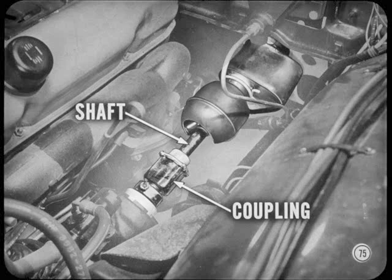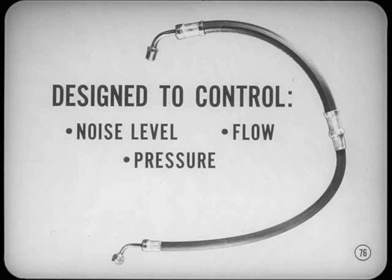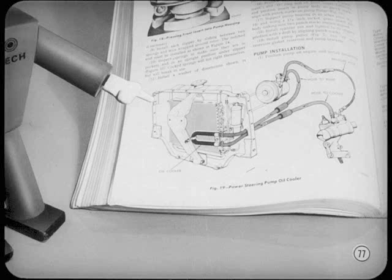Now, to finish up, always be sure to use the correct pressure and return hoses for replacement, or you may have noise problems. These hoses are designed to control hydraulic pressure noises, as well as flow and pressure in specific steering systems, so don't try to use substitutes. Be especially careful to use the correct part number replacement hoses on models which previously had a steering system oil cooler. These hoses are a special high temperature type that must not be replaced with regular power steering hoses.